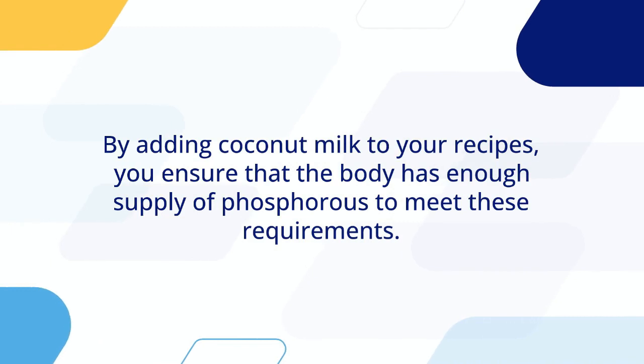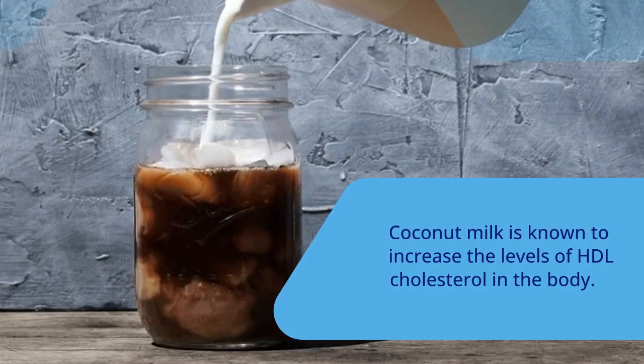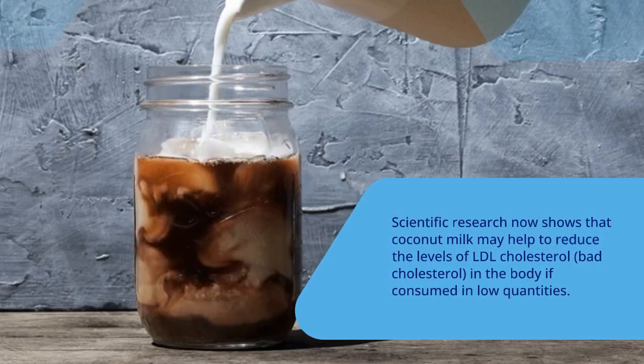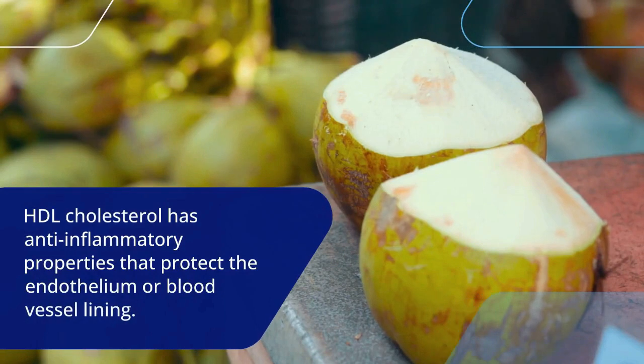By adding coconut milk to your recipes, you ensure that the body has enough supply of phosphorus to meet these requirements. 4. Prevents heart disease. Coconut milk is known to increase the levels of HDL cholesterol in the body. Scientific research now shows that coconut milk may help to reduce the levels of LDL cholesterol, bad cholesterol, in the body if consumed in low quantities.